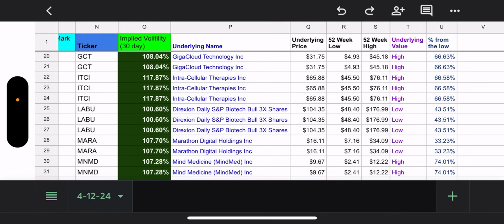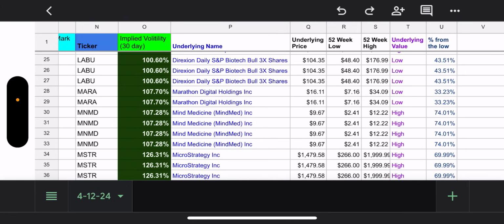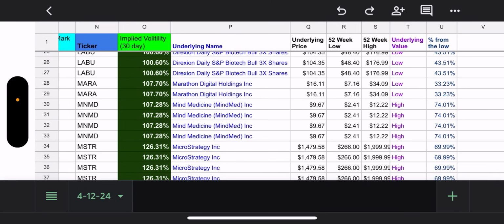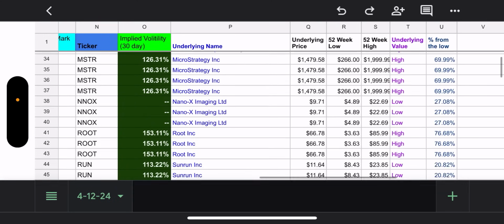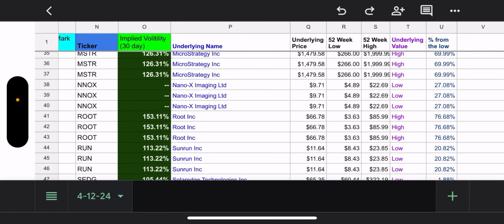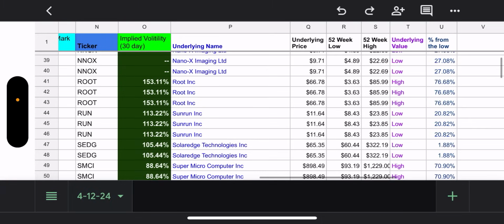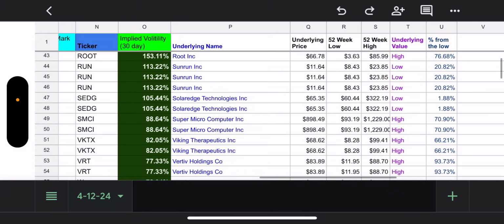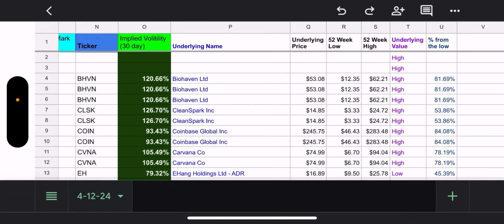Here's the Labu. This is a 3X, though. This is a 100% implied volatility. Mara is 107% implied volatility. That's why so many people trade options on Mara. Mind Medicine, whatever the hell that is, 107% implied volatility. MicroStrategy, our best friend right here, 126% implied volatility. Root, 153% implied volatility. I don't know what Root is, but they are volatile as hell. Sunrun, is that a solar company? 113% implied volatility. Solar Edge has 105% implied volatility. Wolfspeed, 110% implied volatility.